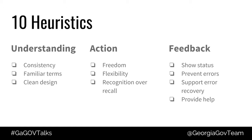And what kind of feedback is your interface providing for your users? Do they know what's going on and where they are within the interface at all times? Do you allow users to recognize and recover from any errors that they encounter and provide any help verbiage that is easy to understand in case they get totally stuck?